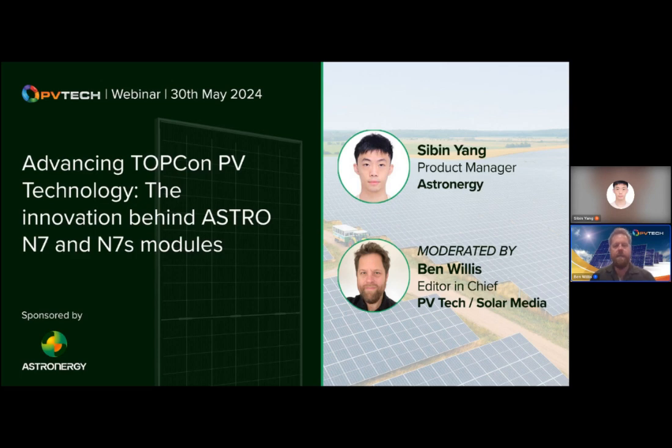Today we'll hear about the technological advances offered by Astronergy's newest products, the ASTRO N7 and ASTRO N7s TOPCon modules. Among their many features, these modules are notable for using rectangular rather than square wafers. The first rectangular wafers appeared on the market a couple of years ago, marking an important new technological departure for the industry. The shift from square to rectangular wafers offers various benefits, including increased module power, optimized container utilization, and thus lower shipping costs and reduced system costs.